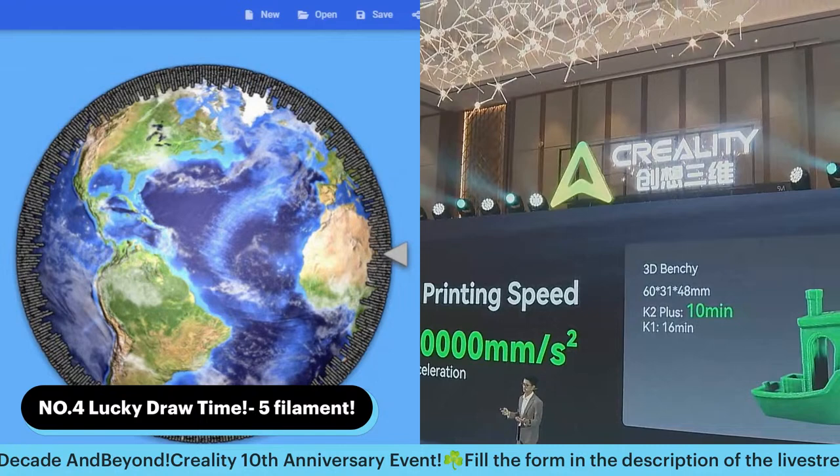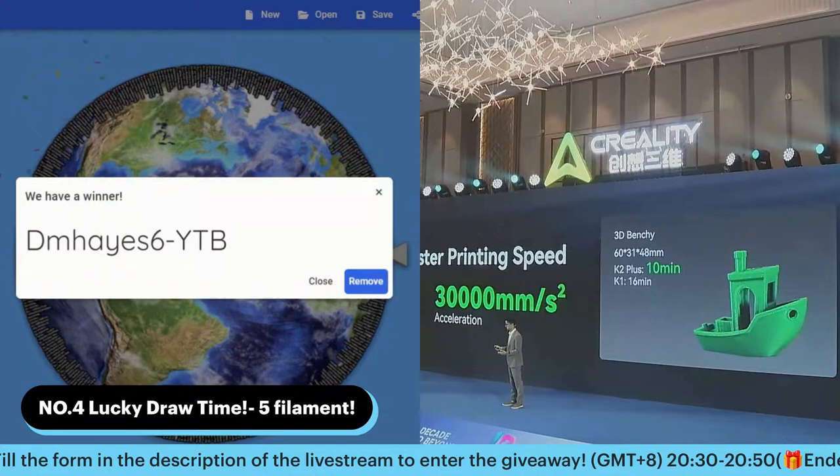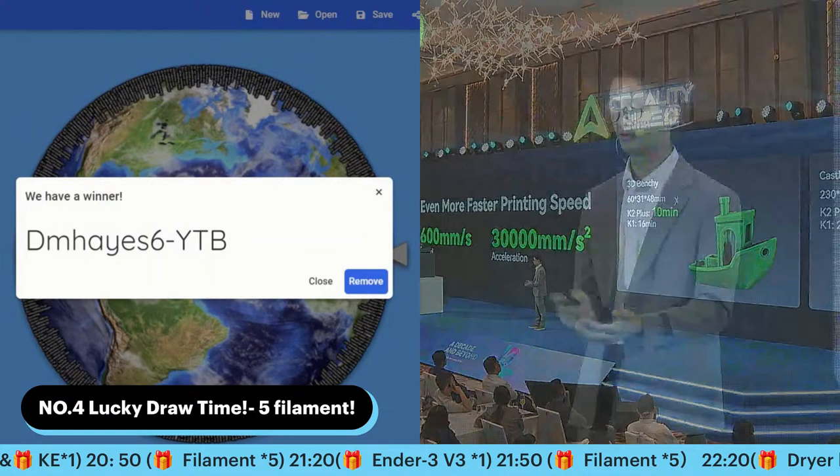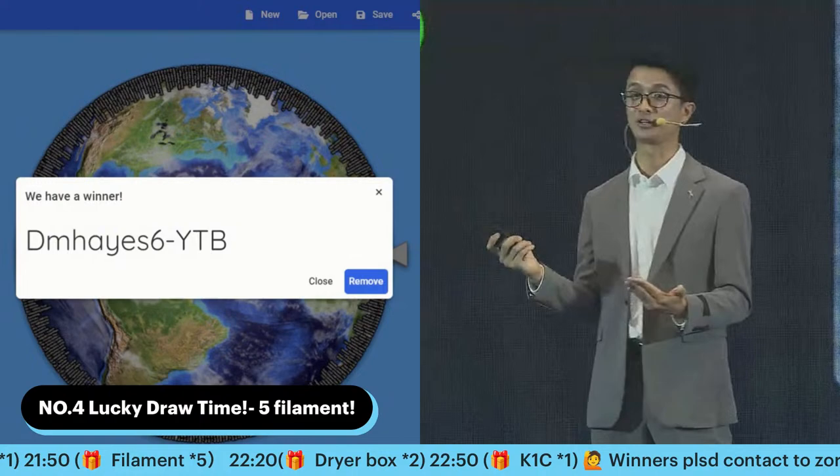Why is K2 Plus faster? The secret is in the acceleration speed. The printer has deceleration, directional change, and acceleration between the small segments of printing paths, which takes up significant time. Therefore, despite uniform speed, K2 Plus can substantially reduce the overall print time.